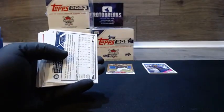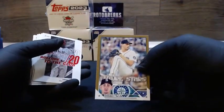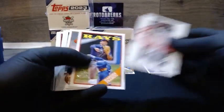Roberto Perez, gold foil. 2023, George Kirby gold. Jimmy Rollins and a Wander Franco.